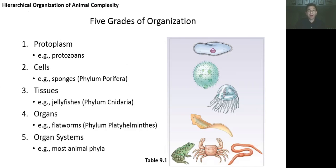Okay, now, animals' bodies are organized. And we recognize 5 grades of organization, each more complex than the one preceding it and building on other grades in a hierarchical fashion. So the first grade of organization is protoplasm, right? Just that the components within a cell are organized so that the cell itself is an organized unit. Some organisms reach only that grade of organization, and those are the unicellular protozoans, if we're talking about eukaryotes.